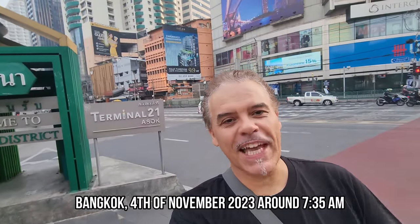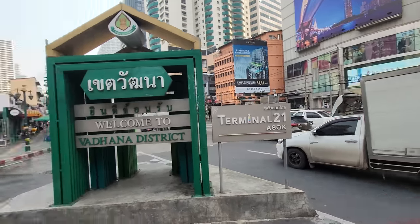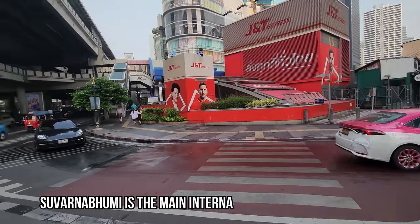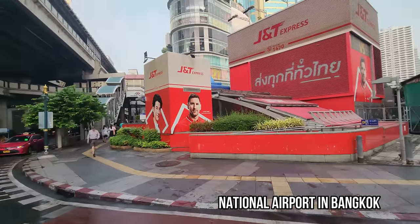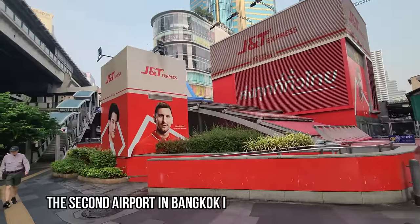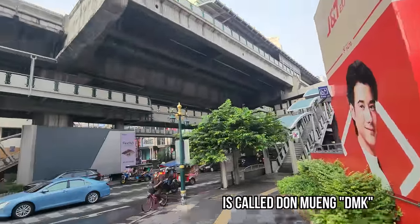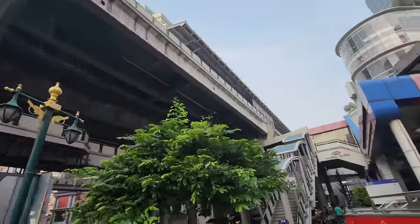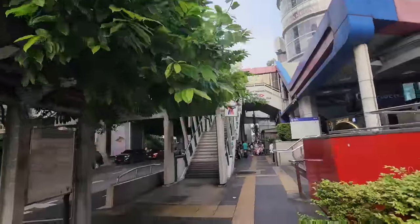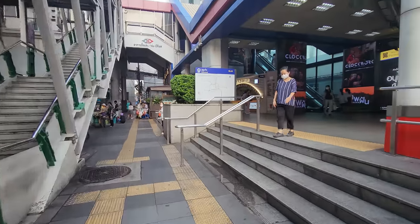Good morning. It's 7:35. I'm here at the Asok Junction, and today I'm going to show you how to get to Suvarnabhumi Airport from Asok. I'm going to take the MRT, and I'm going to time everything so you will know exactly how much time it costs to get from here to the airport. You can also take the BTS. I showed that already last year, but the MRT is actually easier if you're coming from Asok.